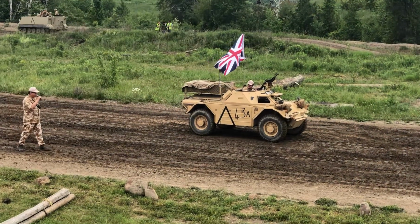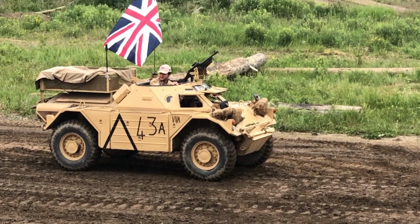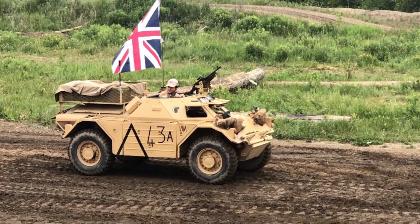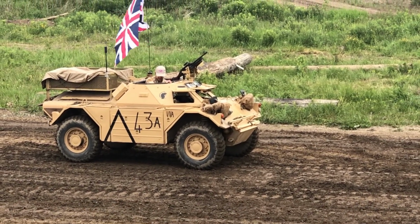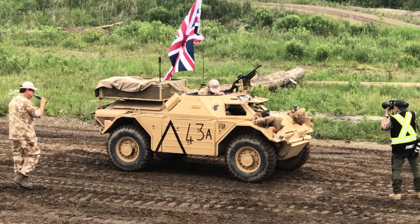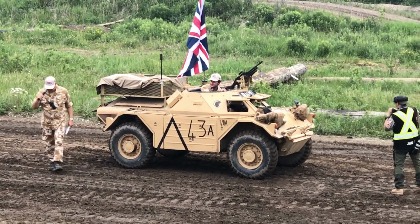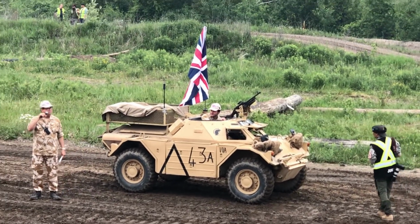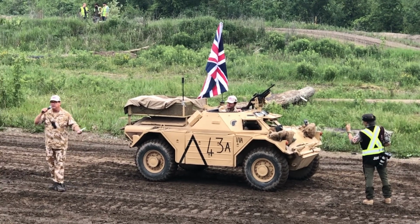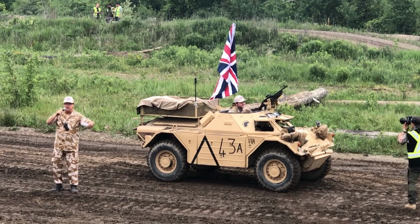Now this is a Ferret Scout car. These came out in 1953. Canada had about 110 of them. We have 8 or 9 Canadian ones here, and we have 2 or 3 British ones. This one was in the Gulf War with the 14th/20th King's Hussars. After the war, it never went to England, sorry. It stayed in Europe, painted green.